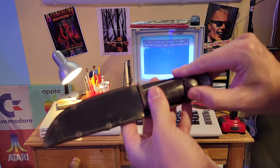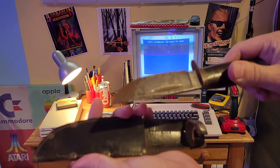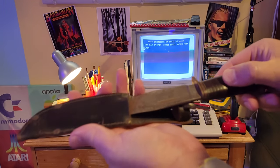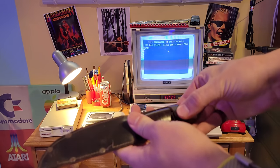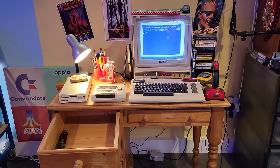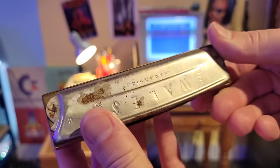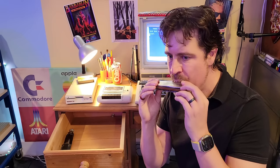What about this? I don't know why I had such a lethal knife, Freudian slip, probably during my Rambo days. I had the video game for the Commodore as well. Keep that in a drawer. It's probably where it did live, actually. And a mouth organ that I remember owning since I was probably 5. Does it still work? Yes.